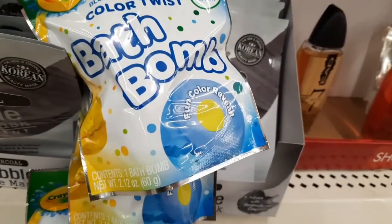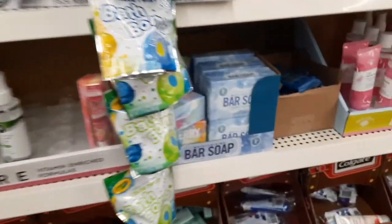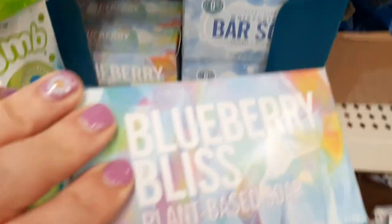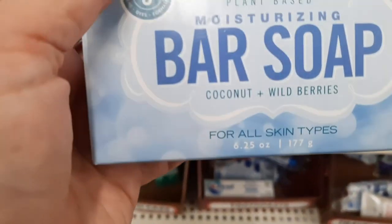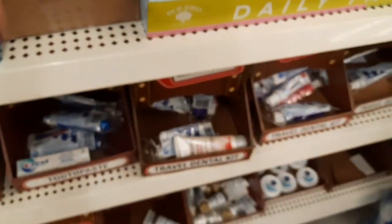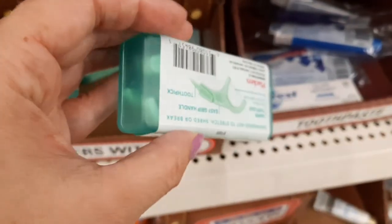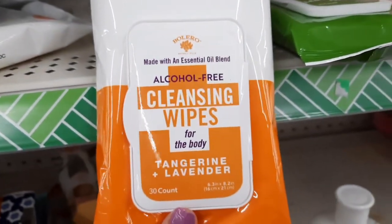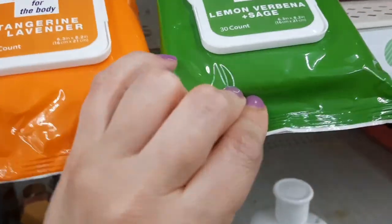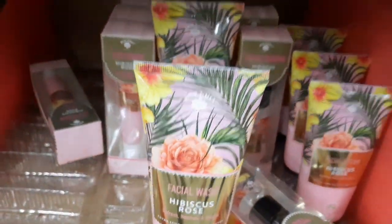Crayola bath bombs with a twist. I got some charcoal bubble masks. What is this? Moisturizing bar soap from Bolero. You got blueberry bliss and coconut wild berries. How pretty are those? Sculpt, no water needed. A little mini toothbrush for traveling. What is this? Get the gunk out. Lacquers, the micro mint. Perfect for your purse and traveling. Alcohol free cleansing wipes. Got lavender and tangerine, lemon and sage, lemongrass and ginger. Look at that, that's pretty. Looks like Bath and Body.